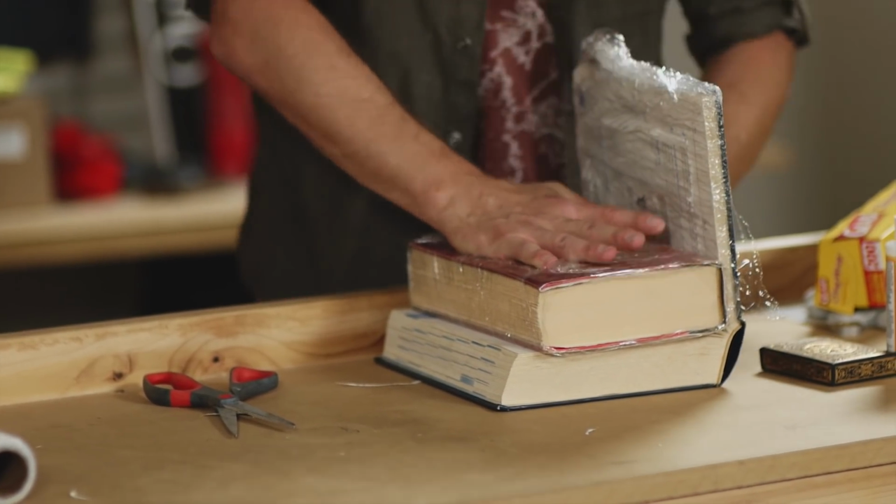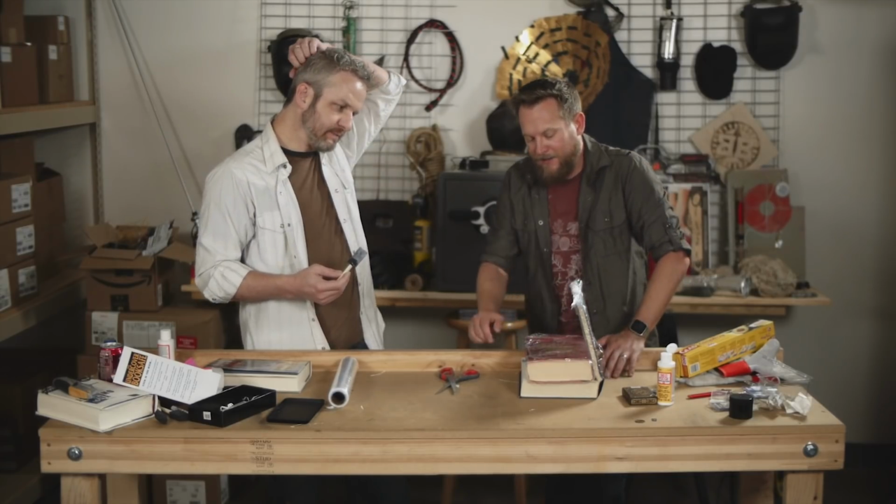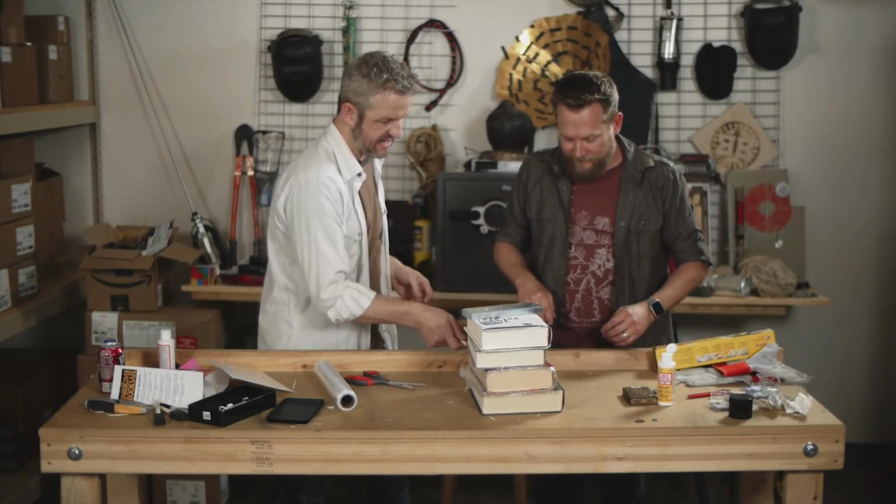Like that. Does that do anything for you? How is that exposing it to air? It's not. Turns out it's not. It's not a great idea. Cool. All right. We're also going to do a coat on the outside.